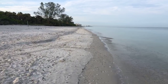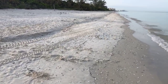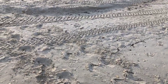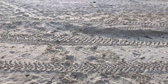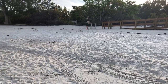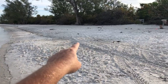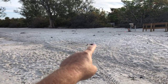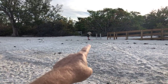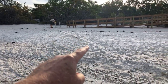Where's the return tracks? Her return tracks are not very deep. That's where she came back. See them leading up there? So she started over here, crawled up the beach here. She made her nest and laid her eggs right up there by the end of the boardwalk. Then crawled back to the water over here.